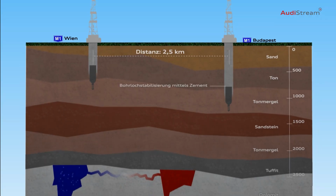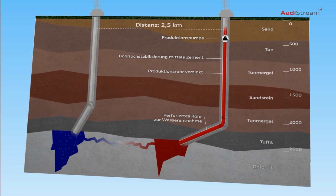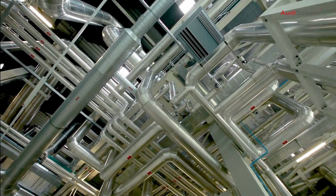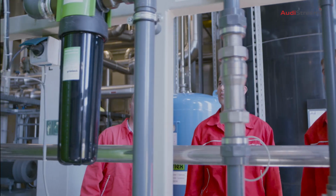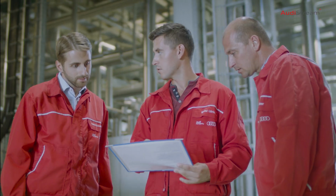In addition, our company is the largest industrial user of geothermal energy in Hungary. Our geothermal power plant, commissioned in 2012, covers more than 70% of the factory's heat demand. The remaining amount is produced from natural gas with biogas certificates.